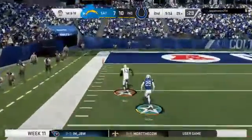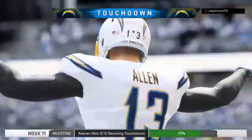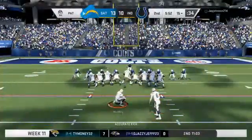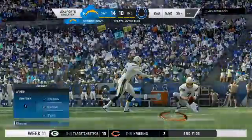It's caught inside the 25. And all the way in for a Charger touchdown. Keenan Allen, his 9th touchdown of the season. And the Chargers are going to retake the lead. Point after, right down the middle. And the lead is now 14-10.